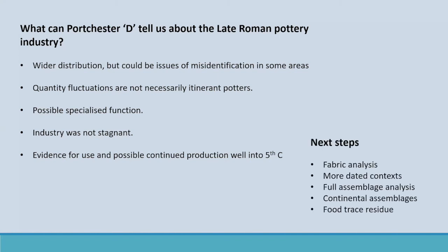Our next steps would be, I would like to do more fabric analysis of the kiln sites in particular, and the northern outliers, since we do get a lot of variations in the colour, with the potential misidentification if it's not a diagnostic rilled shape. I'd like to do more fabric analysis one day, and hopefully we can find more dated contexts to help build that case for continued use and production into the 5th century. I'd also like to do the full assemblage analysis. As I mentioned, the different vessel types of flagons and strainers, and assess them against the wider assemblages to see if there were any reasons why they were only confined to a close market.